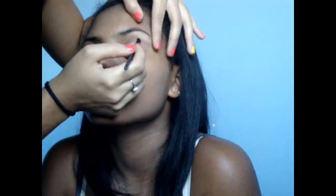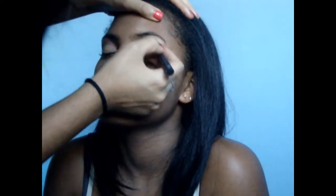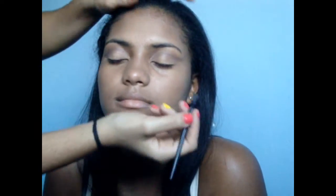I'll take a darker brown. You know, panorama. Alternating between the two brushes so I can give it the depth that I want it to have. Make it look as I want it to look.